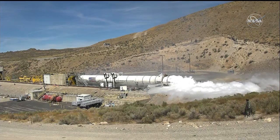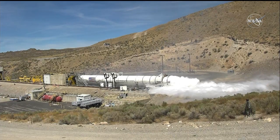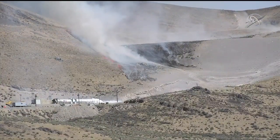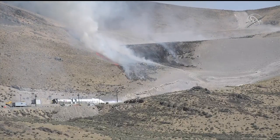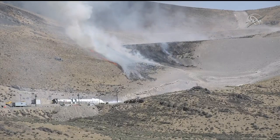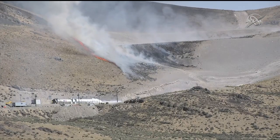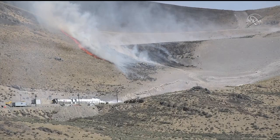Wow, how amazing was that? And to see all of that power packed into those boosters. From our view, it looks like everything went great, but our engineers and technicians will continue to analyze the data and use it to improve future boosters on future Artemis missions. This test is not only about power, but really, it's about the technical innovations that will help us explore the moon and Mars for generations to come.